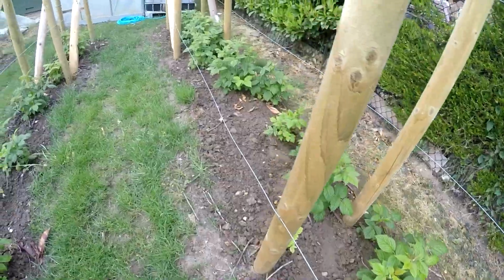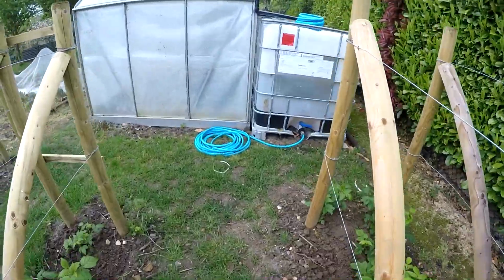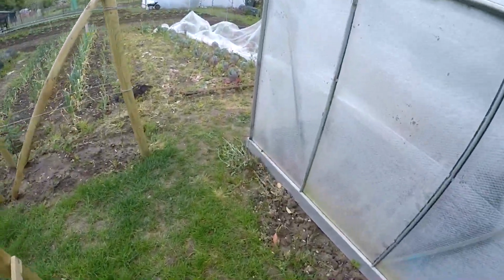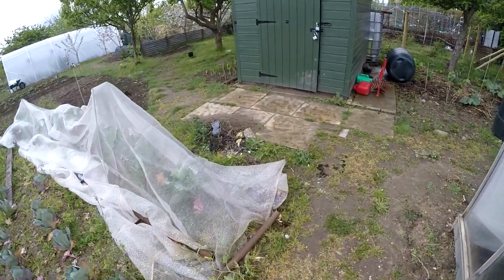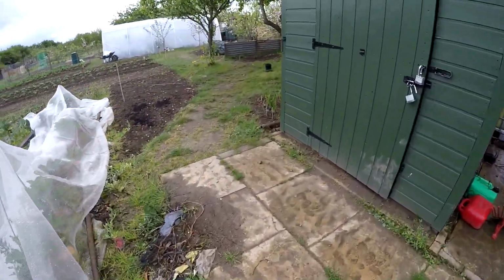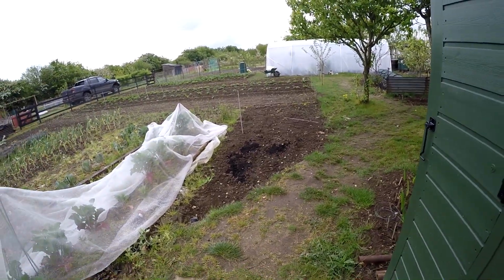These are very harshly pruned during the winter and severely thinned out, because when I took this allotment on you would not even walk through this bit with how thick the raspberries were. The quantity we gave away is quite unbelievable out of there, in excess of 500 canes.